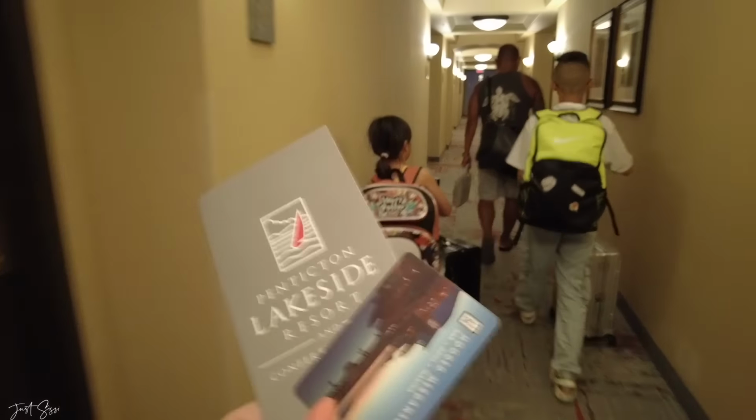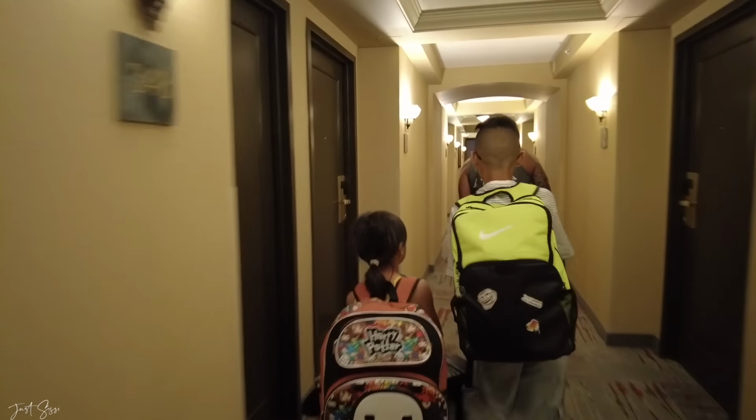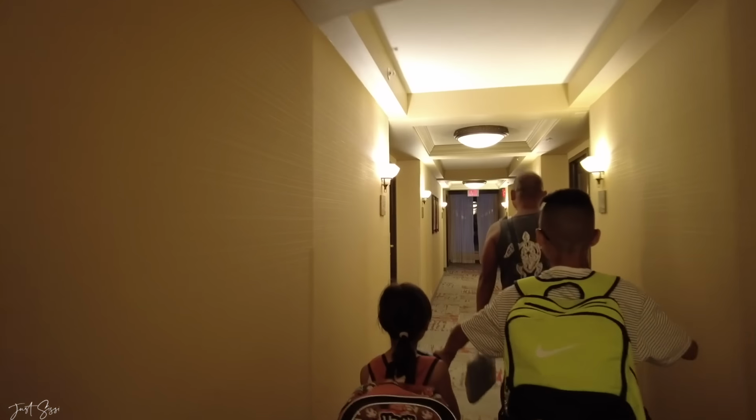Third floor, and we got the lake view, which is awesome. Let's see how good this room is. All right. We can't find the light button. There's no light button. You just have to turn everything on.